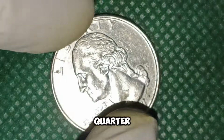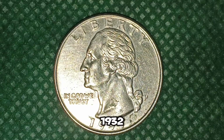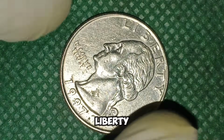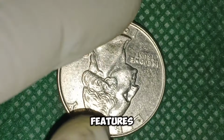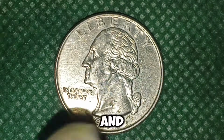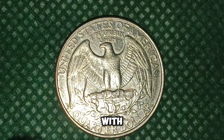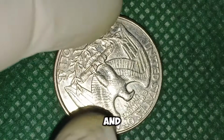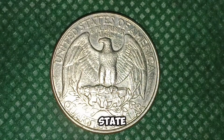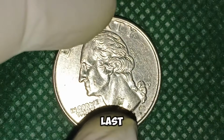The Washington quarter has been a staple of American currency for generations. First introduced in 1932 to celebrate the 200th anniversary of George Washington's birth, it replaced the Standing Liberty quarter. The design, by John Flanagan, features the profile of George Washington facing left on the front, with the word Liberty above, and the national motto, "In God We Trust." The reverse shows the mighty bald eagle with wings spread, a symbol of American strength and freedom. This classic design was used for more than 6 decades until the state quarter program began in 1999, making the 1997 issue one of the last of the original design.